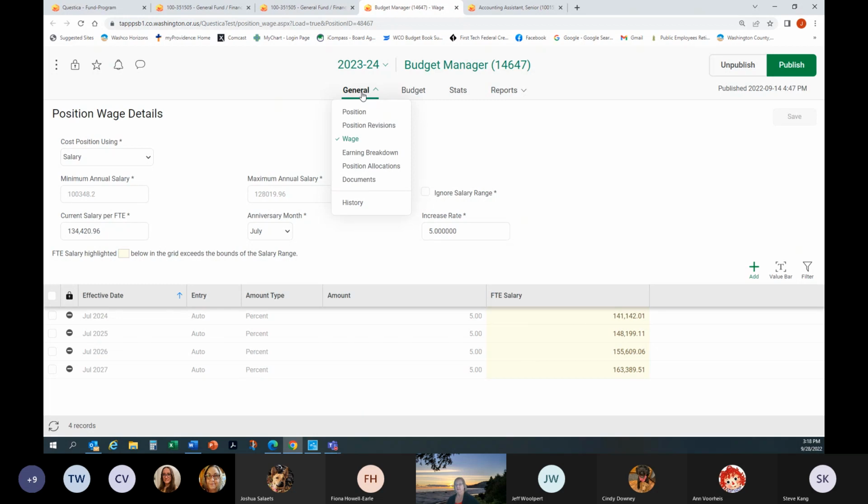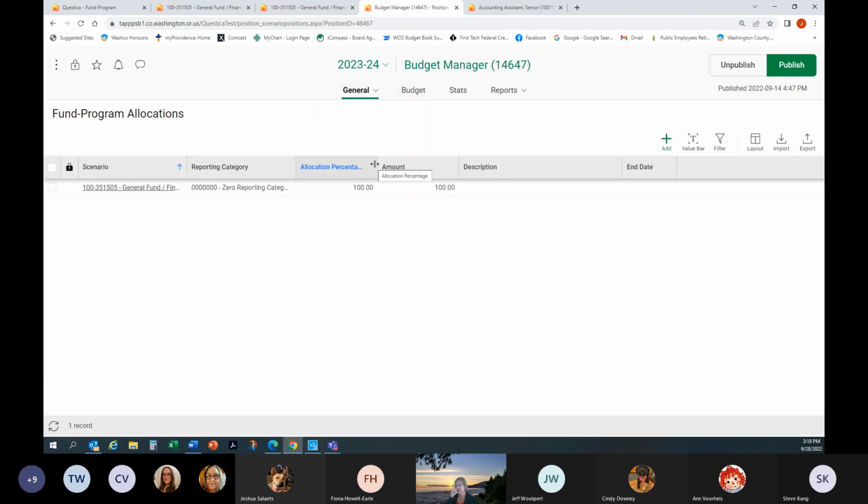Elsewhere in general, we don't have earning breakdowns. The position allocation is where you would go on your positions if you were going to be changing fund and program. So if you wanted to change this fund and program, you could put a comment in under description and put an end date in. Then you could add a line using the plus button to make that change. Or you can just go in here and change fund and program. That's the same thing with reporting category.